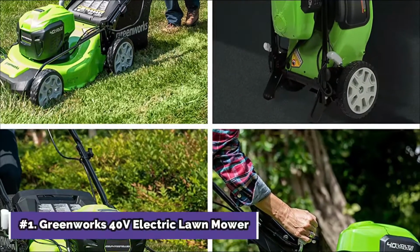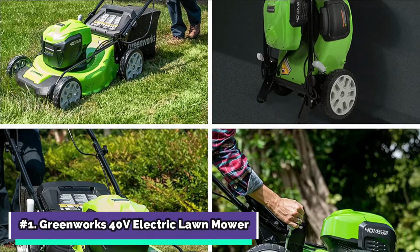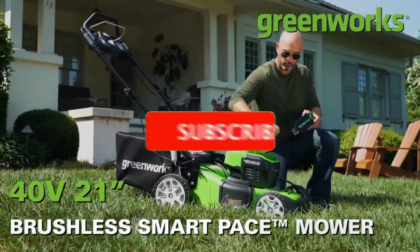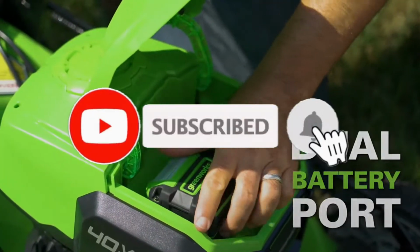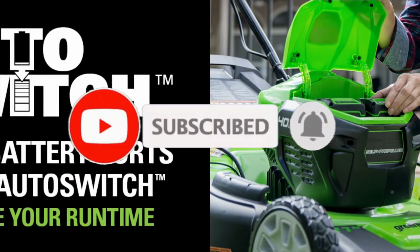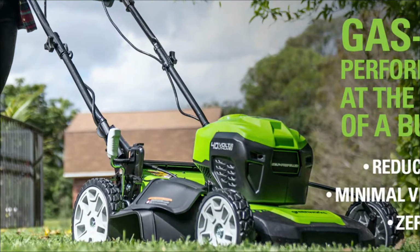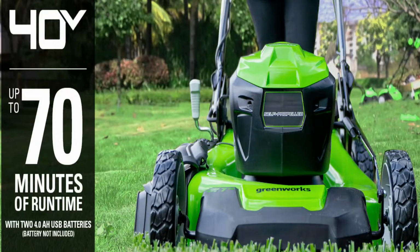Let's start with the Greenworks 40-volt electric lawn mower. This Greenworks electric mower is powered by two 80-volt G-Max lithium-ion batteries, which are also compatible with the other G-Max powered lawn equipment. It operates on a single battery at a time and can cover roughly an acre of grass in half an hour of runtime offered by a single charge.